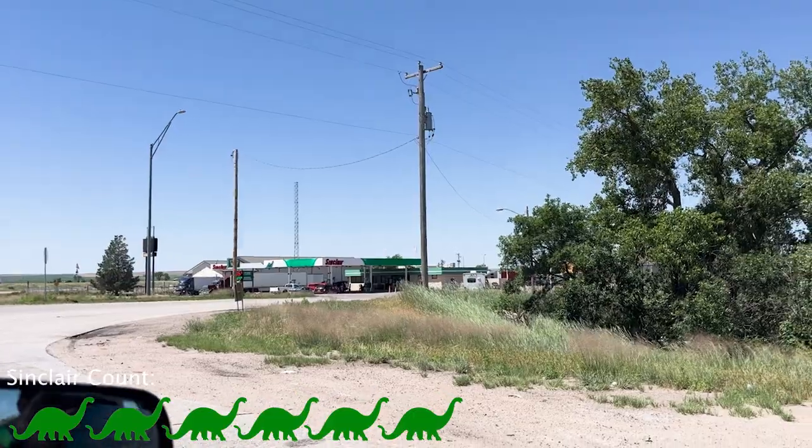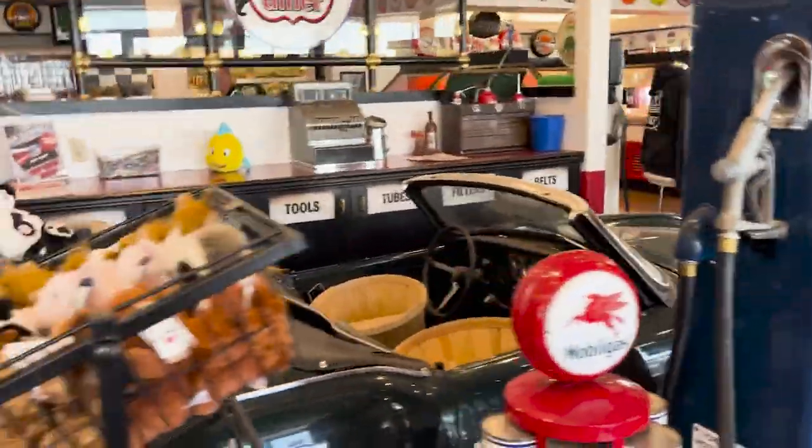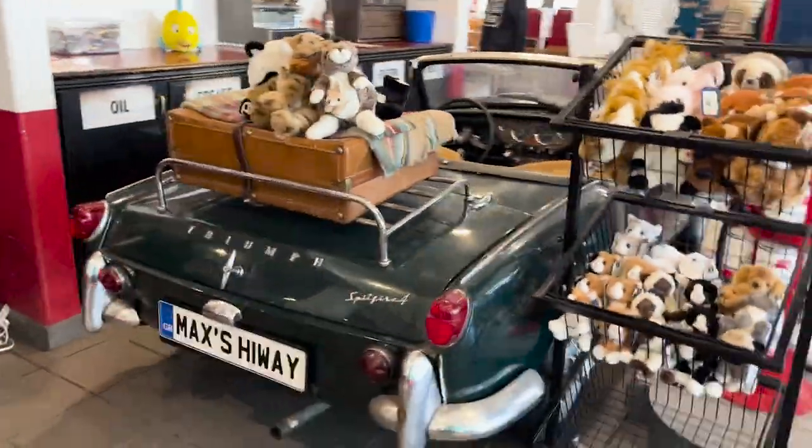Sinclair number 6. So we're here at the Flying J. They've got this little Max's Highway Diner. This place is pretty cool. Got an old Triumph in there.